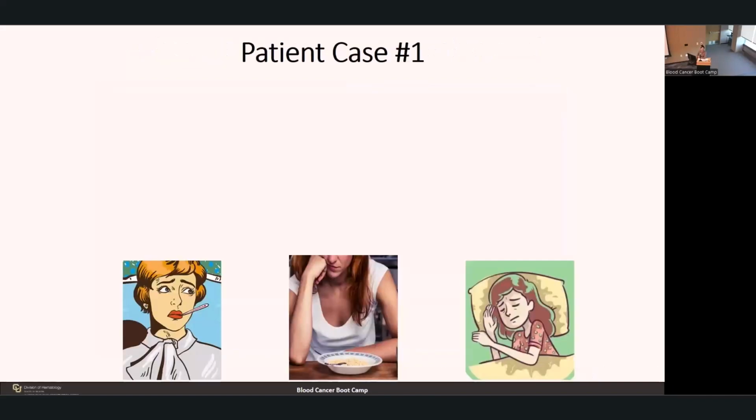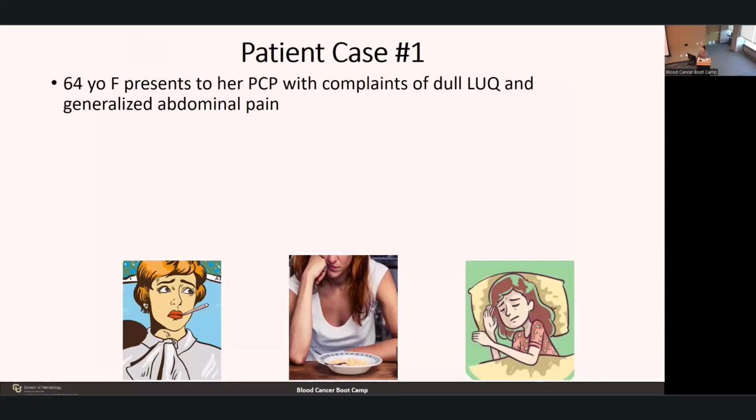So now we're going to get into our first patient case. So we have a 64-year-old female who presented to her primary care physician with new complaints of dull left upper quadrant pain, as well as just generalized abdominal pain and just not feeling well.